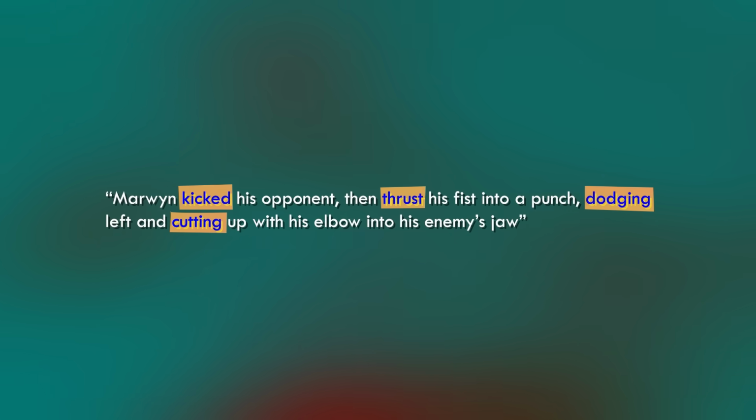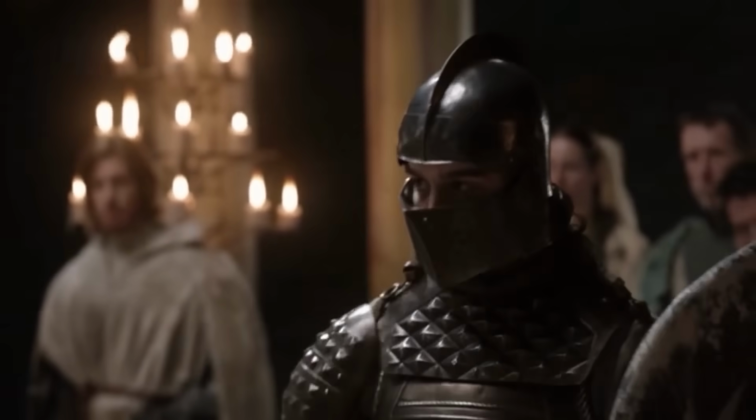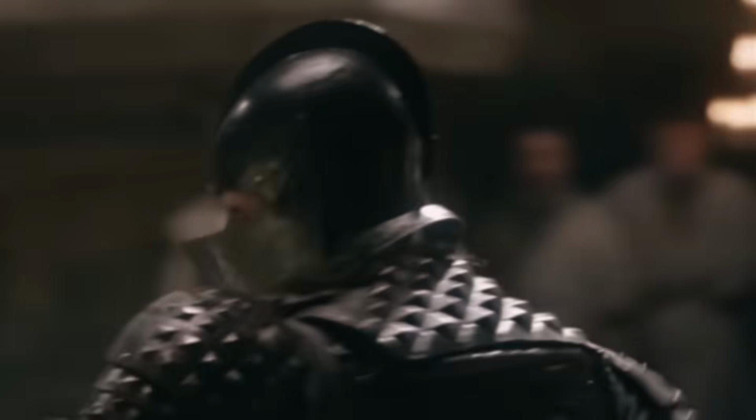In contrast with this, kicked, thrust, dodge, and cut, the sentence lacks any strong feeling of causation, making each movement feel ultimately pointless in its own way. You could take one out or put them in any order and it wouldn't really make a difference, would it? So look for where those sentences are in your work. But in framing your cause and effect verb chains, there are particular sentence patterns that I've noticed a lot of writers use, a common one being react, pause, act.